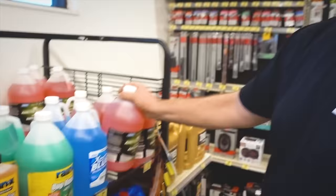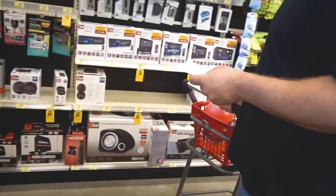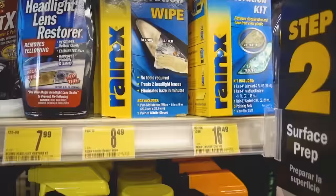The first thing we're coming across, some washer fluid. All right. We need that. We might need a bigger part. Yeah, I think we're gonna need at least 10 of these. So this is cleaning supplies. Do they have any biohazard supplies? Right. Headlight restoration kit? I'm looking.